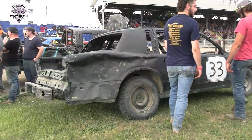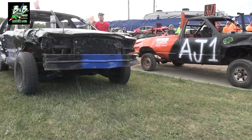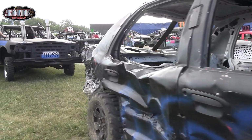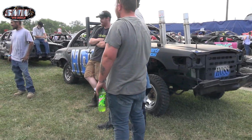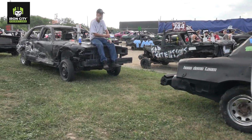So there's one of the first of the semi-stock full-size cars. So you can do a little bit of modifications. You can do, I think, a light tilt, bumpers, tires, cage, all that kind of stuff. And they're allowing, I believe, up to 6 fix-it plates this year, just trying to have some consistency with some of the other promoters in the area.